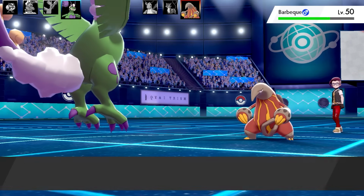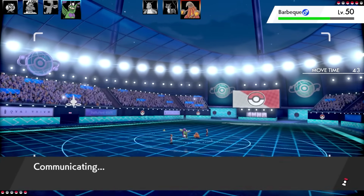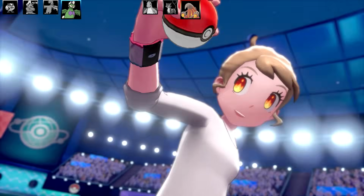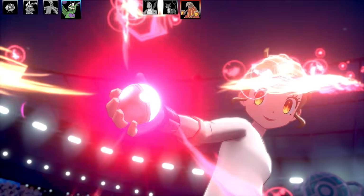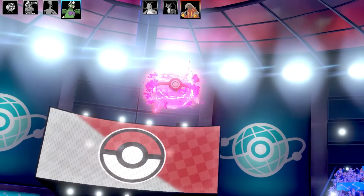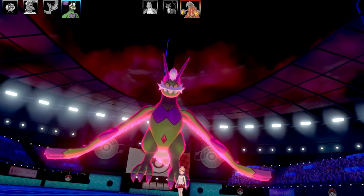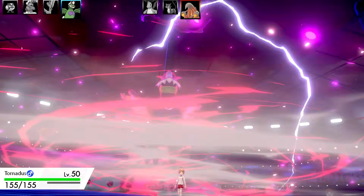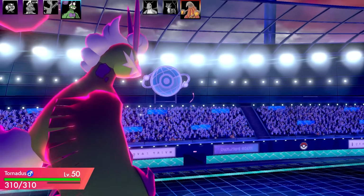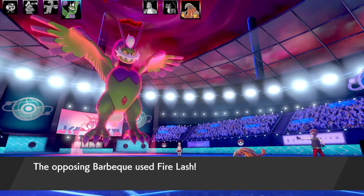Well, I can go for Acrobatics here, but I decided to go for a Max Knuckle, just in case it kept using Stockpile over and over. I thought I better take this Pokemon out. Maybe it's got some sort of healing move, like Rest or something like that. I wasn't really sure. So go for Dynamax Tornadus here. I actually quite like the Tornadus there. It's pretty cool, actually. I like the design better than normal Tornadus. Very, very interesting Pokemon. So we're going to have a Fire Lash coming for Heatmor.